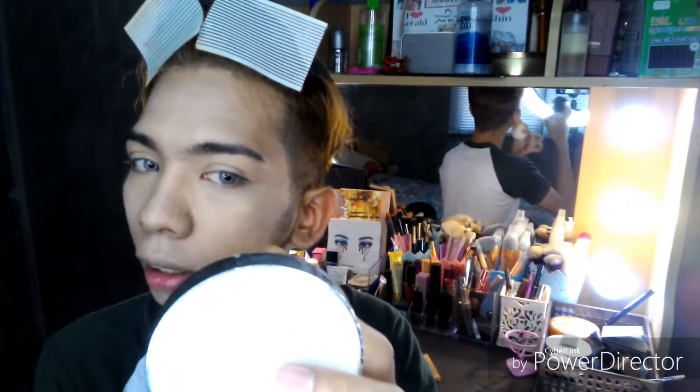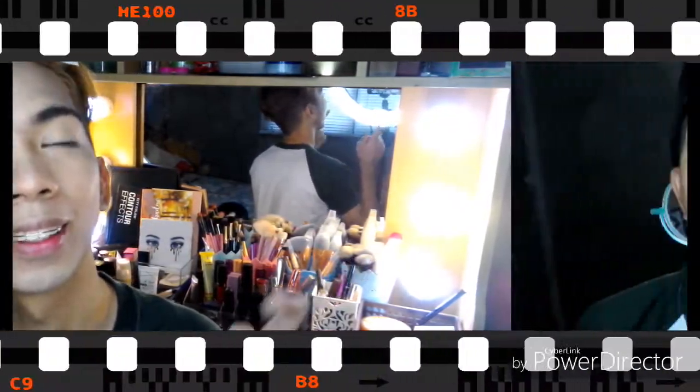So paabutin ko lang yung concealer sa aking eye part. Okay? Okay, the coverage is buildable. Ganun pa din, guys. It is easy to work with. Madali lang siyang i-blend. So yeah, guys, tatapos ko na lang muna yung makeup ko and I'll be right back.